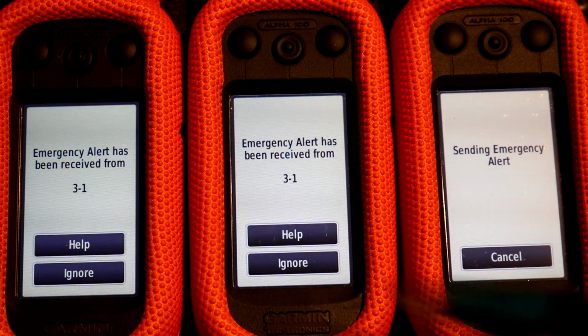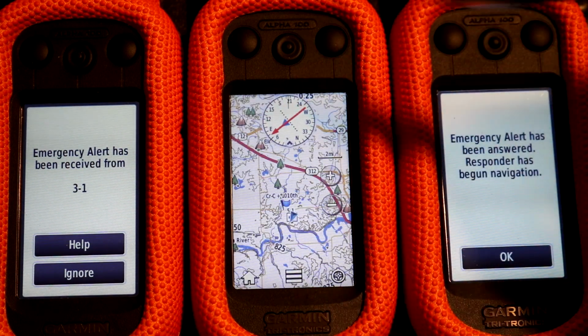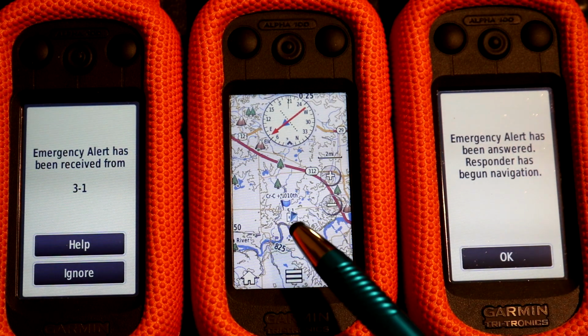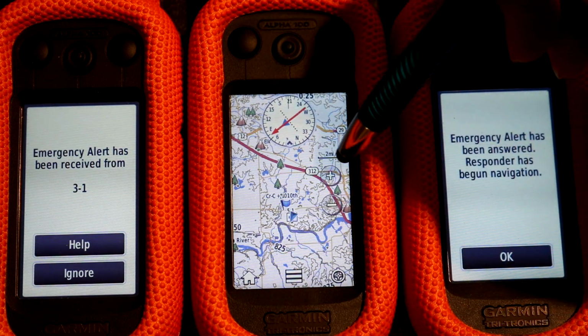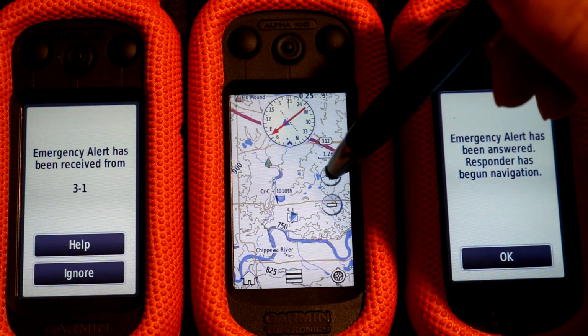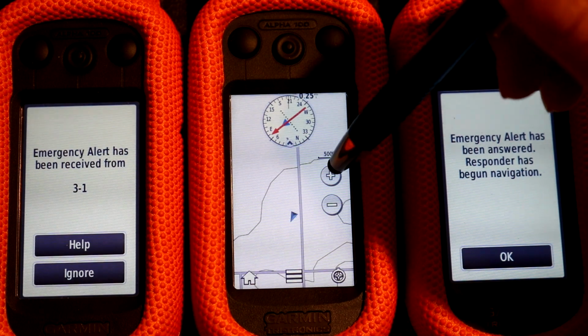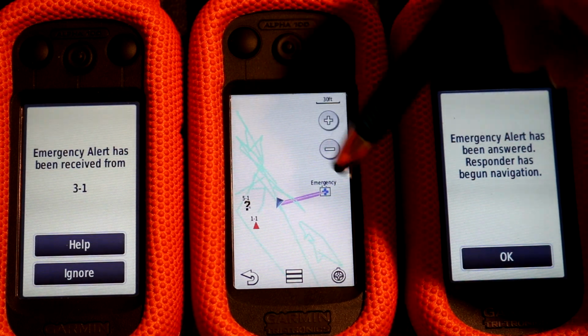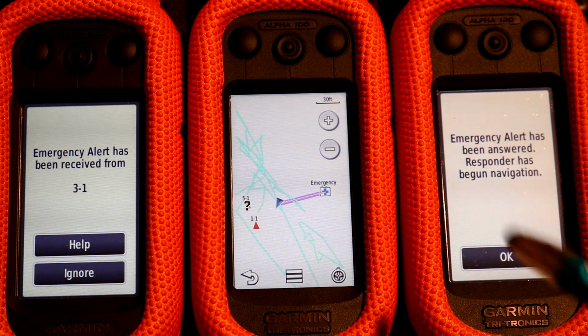And you can either choose to ignore, or if you hit help, it'll automatically send back a message to the alerted unit. It'll automatically create a waypoint where that unit's last location was and start navigating to it. So you can see we've set up an emergency waypoint right here. I've automatically navigated to it. You can also hear, if I don't press anything, this unit is beeping. So if you really were in distress and we were trying to find you, you would have almost a pass alarm, a little beeping to let you know how to get found a little bit better if you can't speak or anything like that.